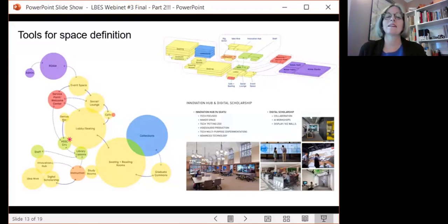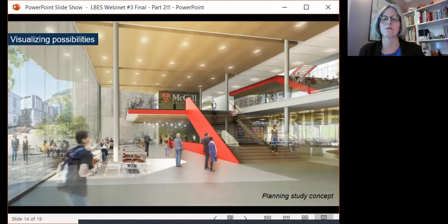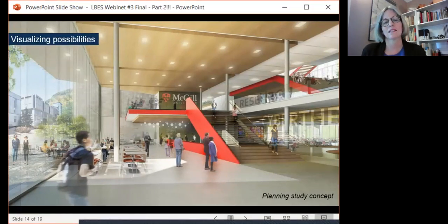And then next slide. Finally, although the building is not designed yet, images can be created that will capture the spirit of your vision. For instance, in this planning concept proposal for McGill, the building is illustrated as a cultural portal that reveals its interior resources to the neighborhood and makes wayfinding easy. And next slide.